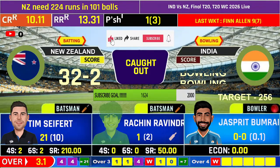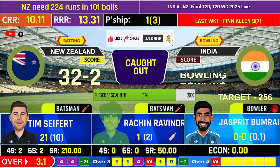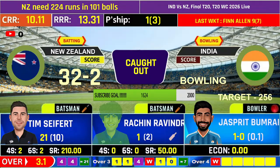In the air, it's a chance here as well. It is a chance, and it is taken. Jasprit Bumrah gets a wicket first ball again, as he did in the semi-final. The magician does it.